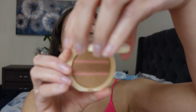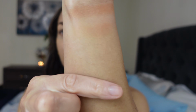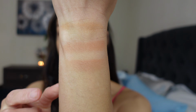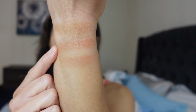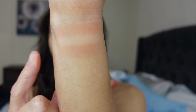Now, I do have a new bronzer that I've been loving, but it's more like a blush bronzer. This is the Christian Dior Forever Glow in the pink bronze. So let me just show you a comparison because this is also luminous. So you can see the difference. RMS is definitely more pigmented and it has a warmer tone. And then let me just swatch my beloved RMS bronzer in Atlas, which is broken. You guys know this. It's so sad. So Atlas has more of a brownish warm tone versus the Malibu Muse that has that peachy brown tone. So RMS Atlas, RMS Malibu Muse, and Dior Pink Bronze 32.